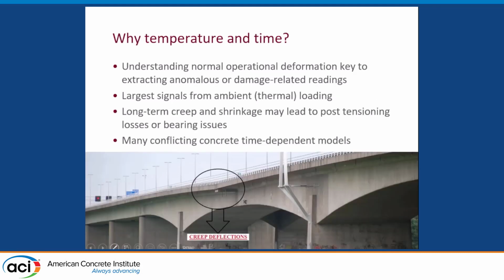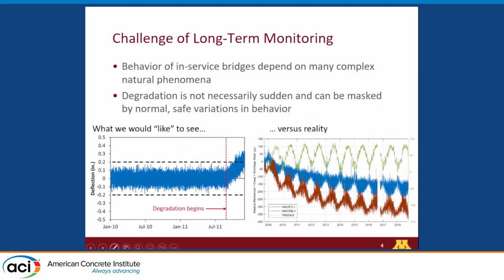So next, before I talk more about the data and what we're learning from it and what we have learned from it, why are we specifically looking at temperature and time? Well, first of all, we really need to know the normal operational conditions of the bridge. That's going to be key to extracting any anomalies. If I don't know what this is supposed to look like, there's really no hope of me trying to find something unusual in it.